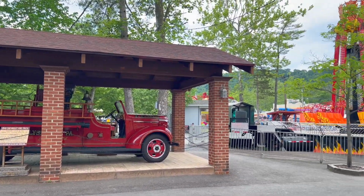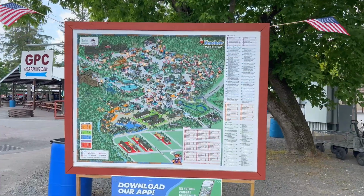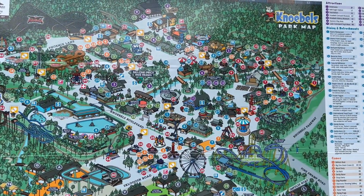This is an amusement park I've been wanting to visit for so long. It's been high on my bucket list, and it's been consistently rated as one of the best traditional theme parks in North America. So yeah, I can see that already. It's very cool. I'm really excited to explore this park and share my experience with you. So without any further ado, let the Knoebels adventures begin.